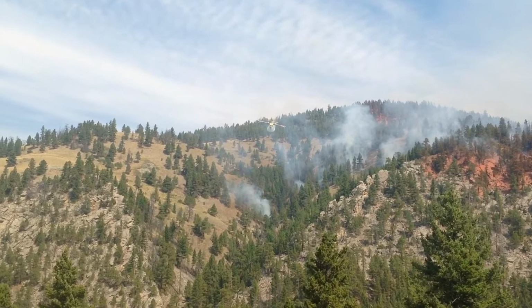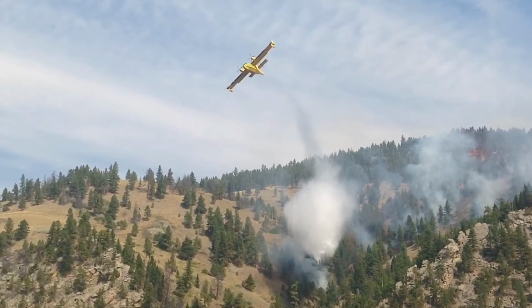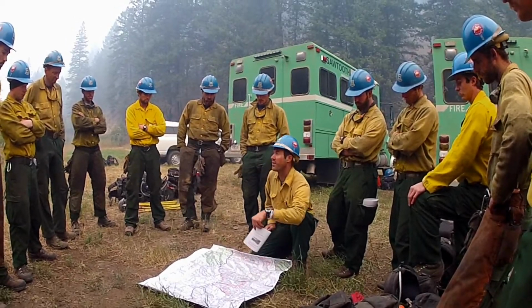AFUE modules are fully funded and self-sufficient. So when we arrive to an incident, that incident doesn't have to worry about a cost that's incurred by us being there. We're there to do our job, but we're not there to impact that incident or the management team in any way. We go to briefing just like every other resource on the fire.